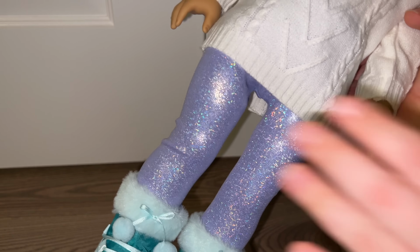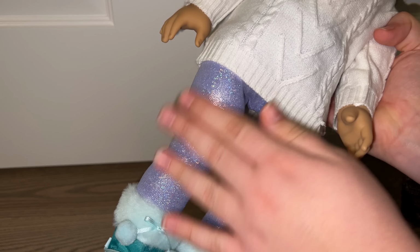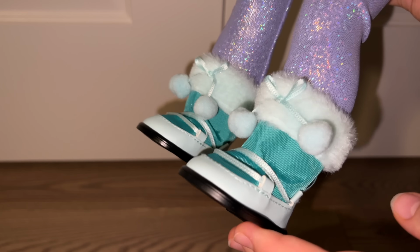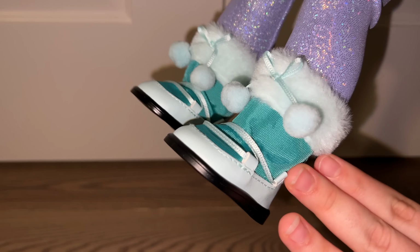But don't worry, even though it has like this holographic glitter shine to it, the glitter will not rub off on your dolls or you at all. So now let's take a look at these super gorgeous boots. These boots are really high quality. I was really impressed by them.